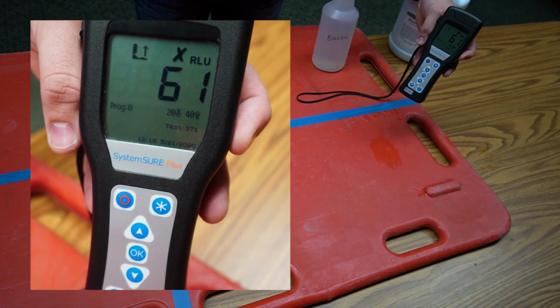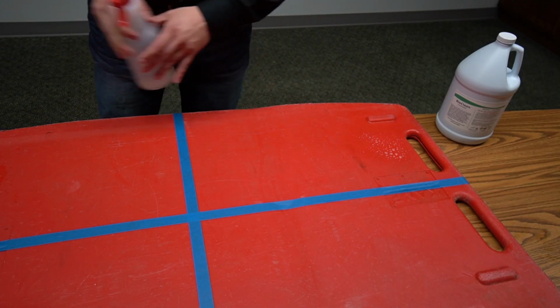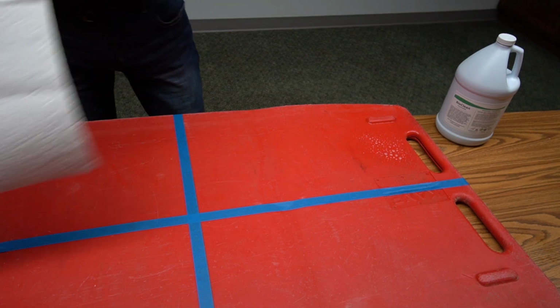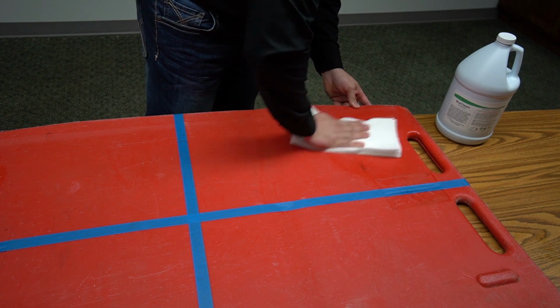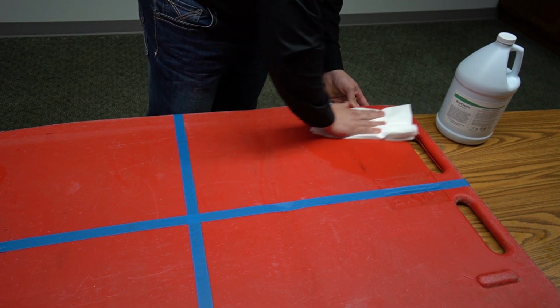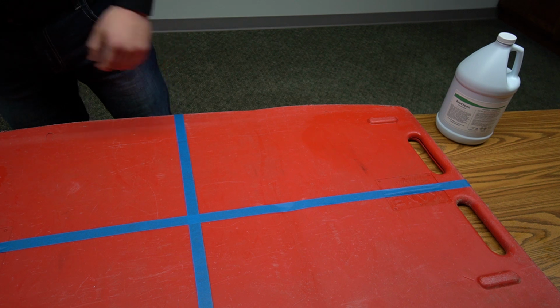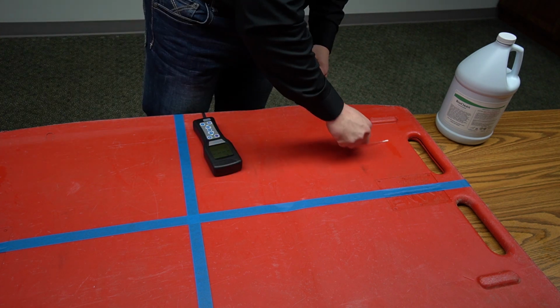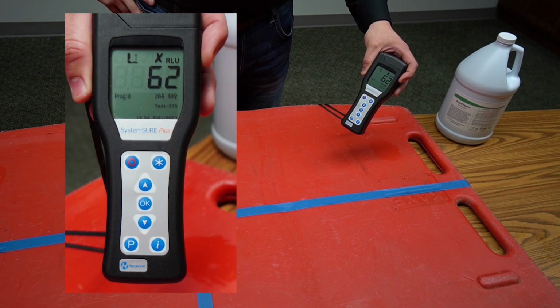A reading of 61. Finally, we're going to use our BioClean. We said we don't need to let it sit on the surface. Once the BioClean goes on, the organisms are going to eat down to the microscopic level, removing any microfilms or contamination we might see. No dwell time, and we'll swab the surface. And we're down to 62.